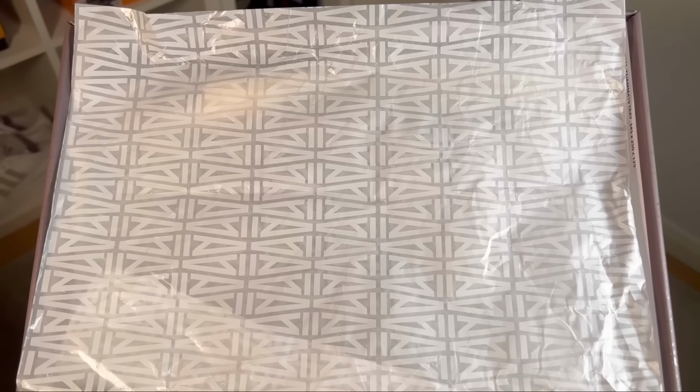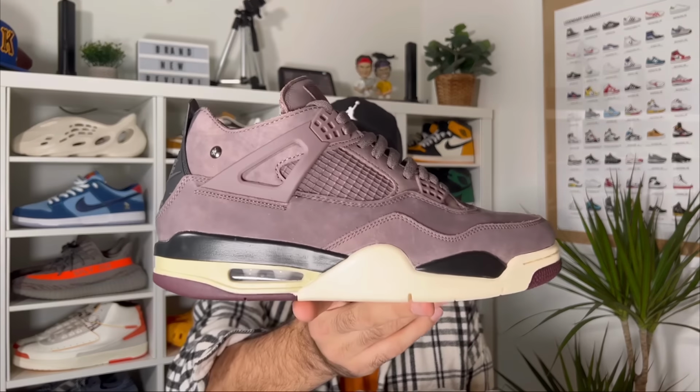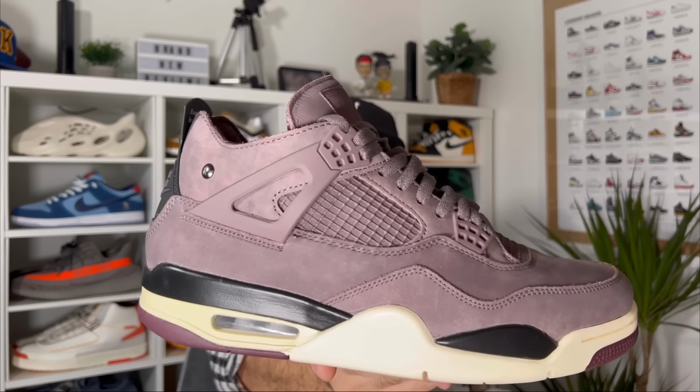Inside, of course, we're also gonna have this paper, which will have the same logos as the sleeve. So let's go ahead and take these ones out. In today's video, guys, we're gonna have a look at this very hyped up pair of Air Jordan 4 A Ma Maniere.